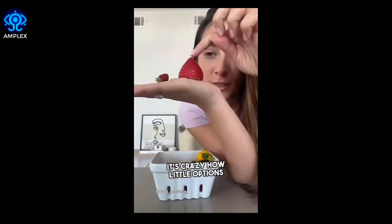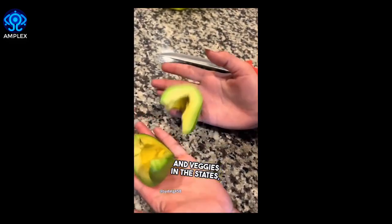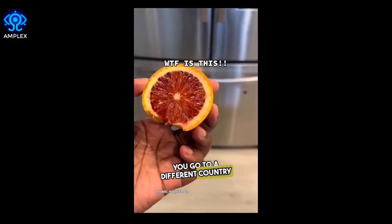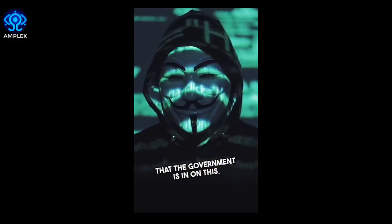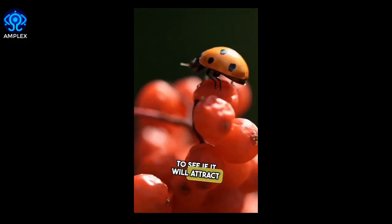It's crazy how little options there are when it comes to getting actual organic fruits and veggies in the States, as most of the time the labels aren't accurate, and anytime you go to a different country in Europe or South America, their produce tastes much more flavorful. People were even speculating that the government is in on this, and others are planning to leave the fake fruit outside to see if it will attract bugs, so we know if it's real.